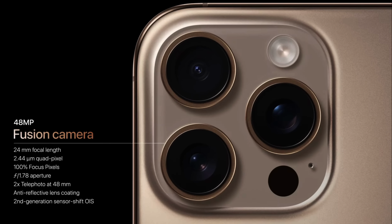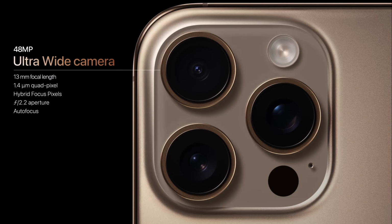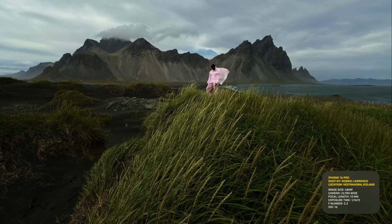And then finally, let's focus on the cameras for the iPhone 16 Pro and Pro Max. What's nice about it this year is that there won't be any differentiation between the two camera systems. Last year, we only had a 3x telephoto on the Pro and then a 5x on the 16 Pro Max. This year, they both get that same 5x telephoto lens.